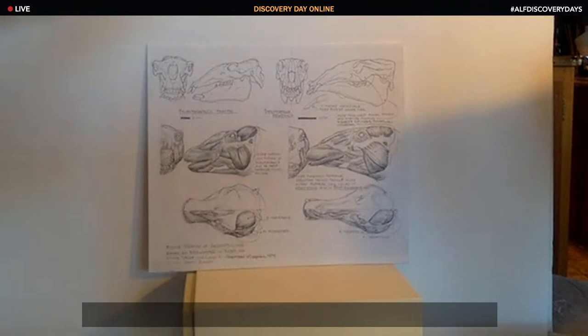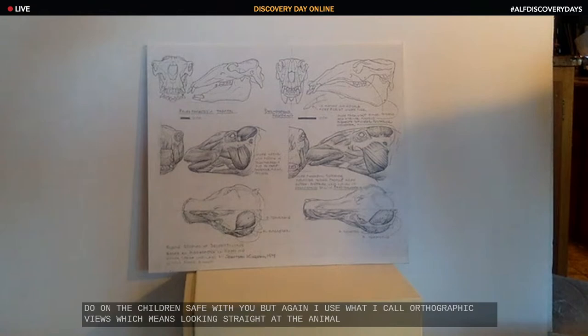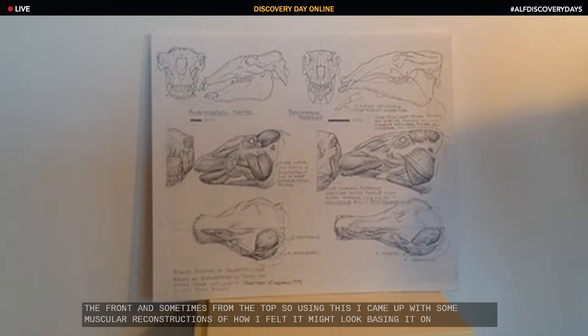Here I've taken the skull and added musculature to round them out and give them some sort of a fleshy form. And we have much better skulls to work with than we do on the Chadron saber tooth. But again, I use what I call orthographic views, which means looking straight at the animal from a given side, from the front, and sometimes from the top. So using this, I came up with some muscular reconstructions of how I felt it might look, basing it on dissections of hippos and other animals that were done by Jonathan Kingdon during the 1970s.